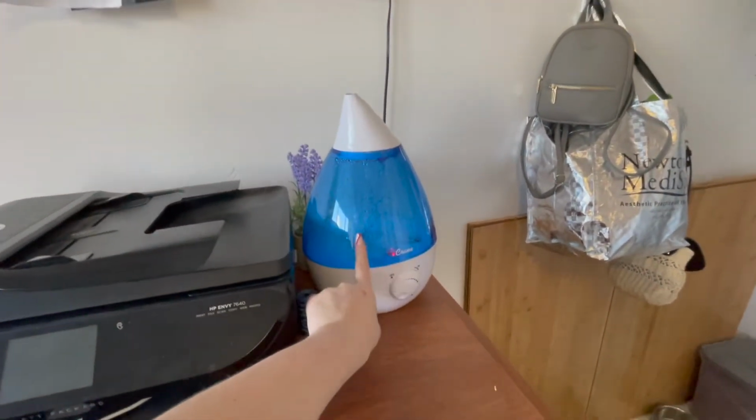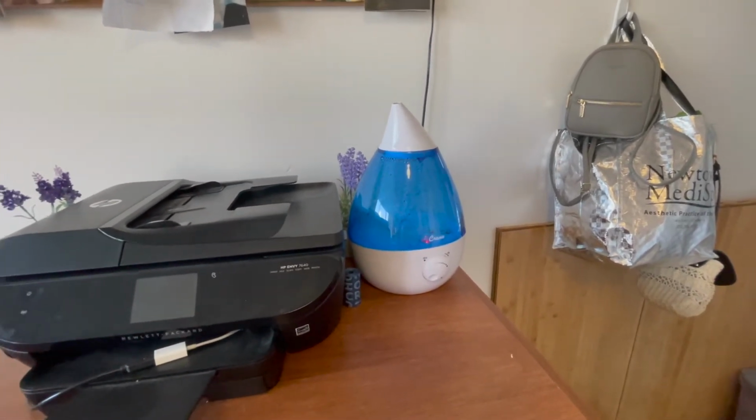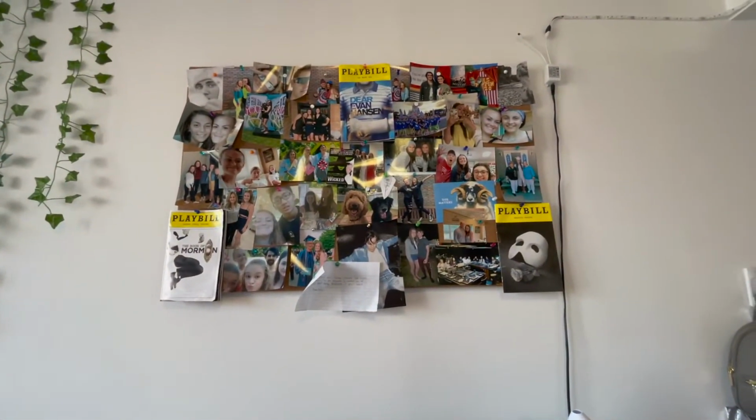Definitely get yourself a humidifier. It's very, very dry in the winter in these apartments, so it's going to save your life. Above this, I have my little photo wall, you know, just whatever. You guys don't need to see that. You don't know any of those people.